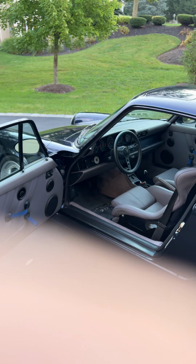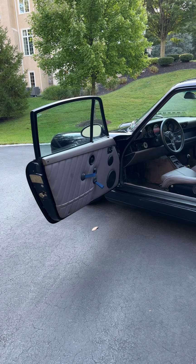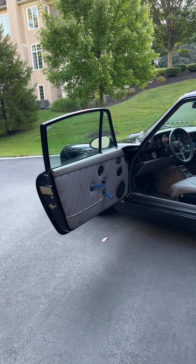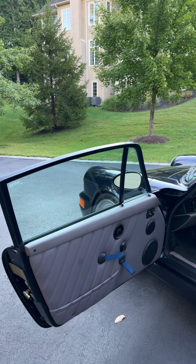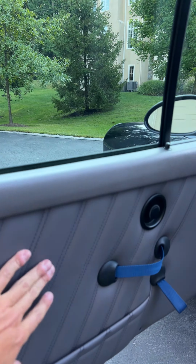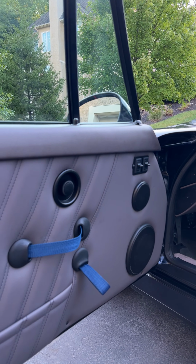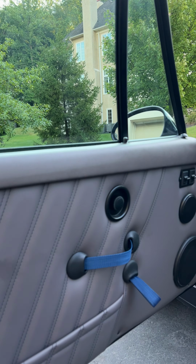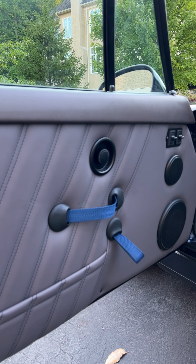All right, here's the interior. I did the Carbone door cards and seats. Again, I have the original seats and door cards if you want them. They really did a great job matching the classic gray leather. It just matches perfectly. This is old, this is new. I mean, it matches great. It's got the navy blue stitching with the navy blue door pulls.